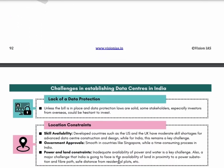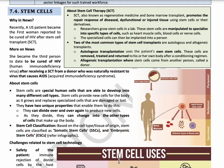The next topic is stem cells. Stem cells provide new cells for the body and replace the specialized cells that are damaged or lost. These stem cells are able to develop into many different types of cells. These cells are classified into somatic stem cells and embryonic stem cells. These stem cells can replace the lost or damaged cells that our body couldn't replace and can help in the treatment of various diseases like cardiovascular diseases, autoimmune diseases, etc. So recently, a US patient became the first woman to be cured of HIV after stem cell transplantation.